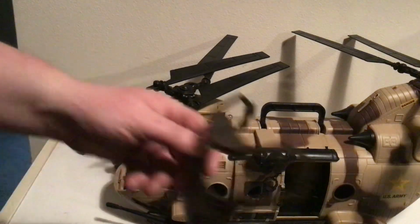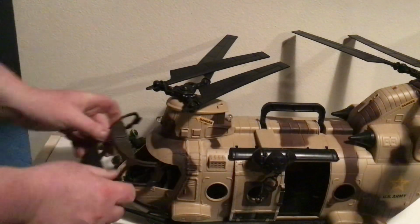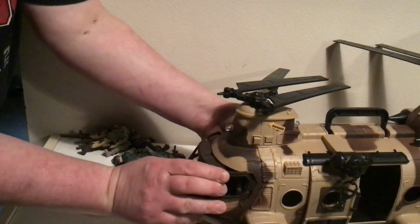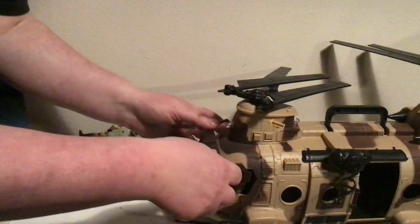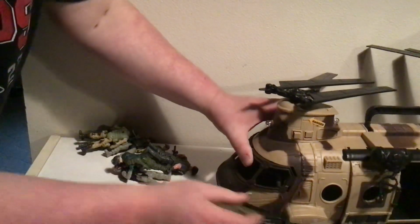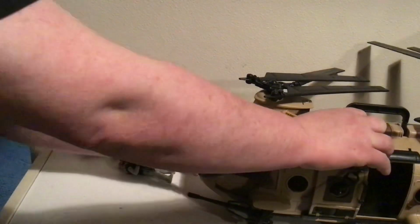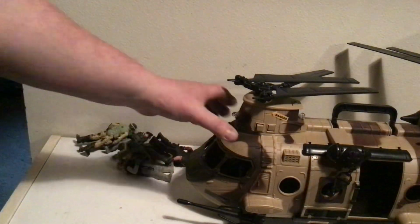Oh, and I'm going to put the cover. No glass, no plastic to make it look like glass. And it just kind of does go in there. I know it does because I had it on and off before. Okay, yeah. Oh, there we go. Okay, I think I got it back on now. Yeah, because there's like a little bit of a lip in there. So, there we go. It's back on.